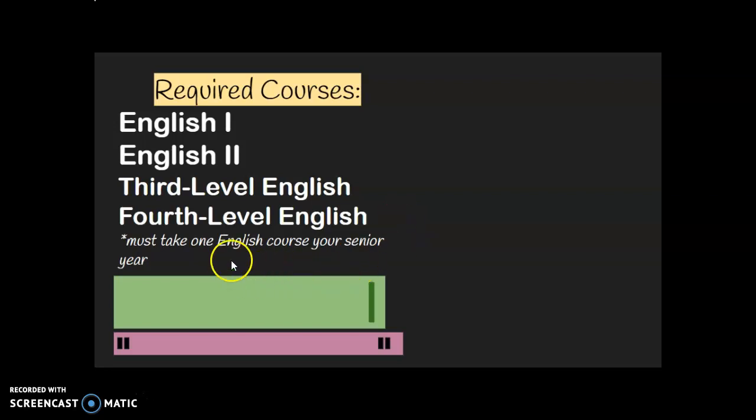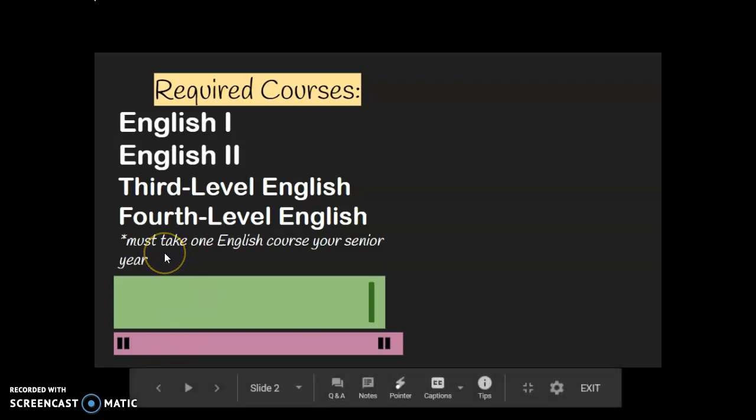We hope that you guys are able to complete English 1 through 4 and also look into some electives, but it's really important to understand that when you schedule, you have to take an English course your senior year. We do this so that you're practicing literacy before you graduate. Literacy is so important no matter where you go or what you go into. You have to be able to read, write, and communicate with others. So doing that your senior year allows you one more experience and practice before you move into the big world.